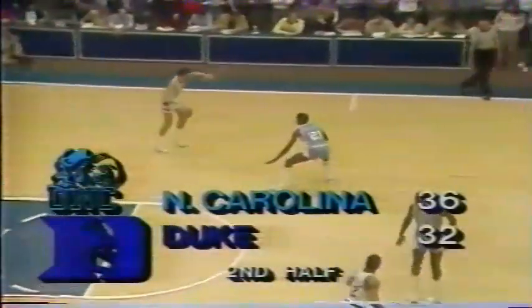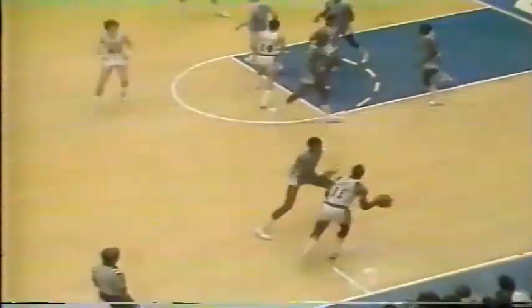Jimmy Black down low to Worthy. 3-time, but he gets it up and in off the glass. 36-32, 5 straight points for North Carolina in just a little over a minute of play here in the second half. And you can see more intensity in the Carolina defense. They're picking up higher. There's a lot more hands and activity. And on the offensive end, 2 of their baskets have been inside. They've worked the ball inside to get easy shots.